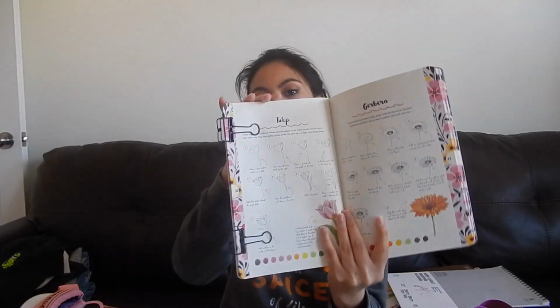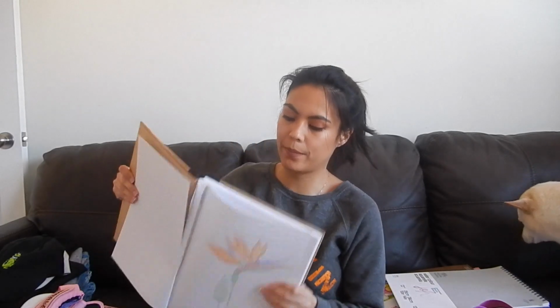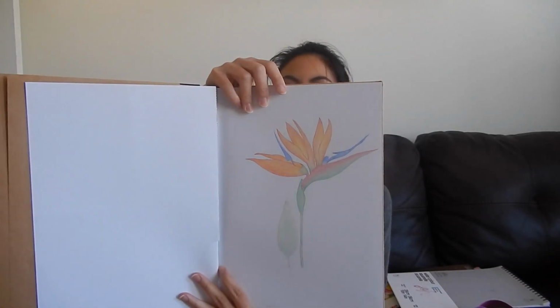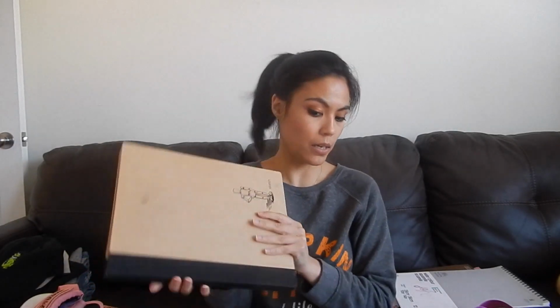Let's see, and then drawing. So right now I'm doing this 10-step drawing book, flowers, learn to draw 75 flowers in 10 easy steps. So right now I was working on the tulip right here, but I recently finished a Bird of Paradise. This is actually my favorite flower ever, ever, ever. So that's what I drew, and then I just used Crayola color pencils to color it in. So yeah, that's that. Anything else?